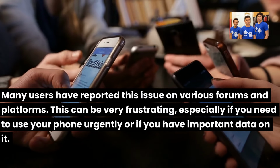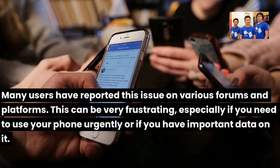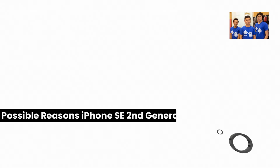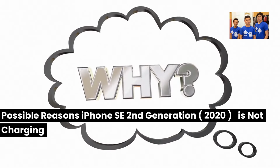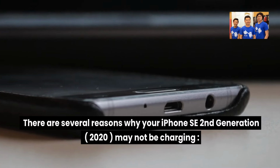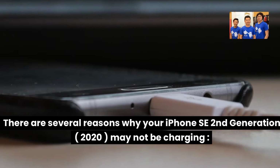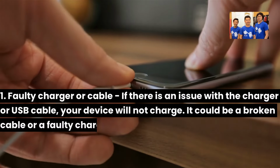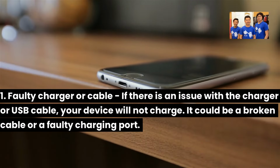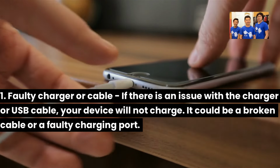This can be very frustrating, especially if you need to use your phone urgently or if you have important data on it. Possible reasons: iPhone SE 2nd generation, 2020, is not charging. There are several reasons why your iPhone SE 2nd generation, 2020, may not be charging. 1. Faulty charger or cable. If there is an issue with the charger or USB cable, your device will not charge. It could be a broken cable or a faulty charging port.